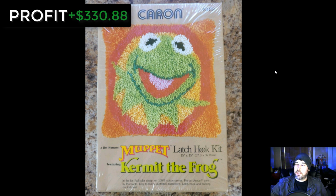Here is a sealed Muppet latch hook kit, Kermit the Frog. This was in a glass case at a St. Francis thrift store for $15. And I had some credit.